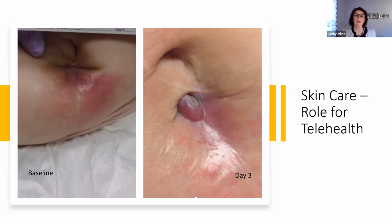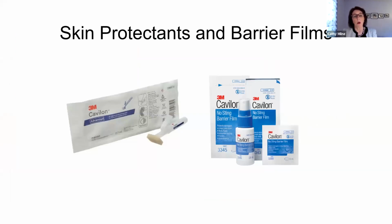So essentially, this was just managed with ABDs at the patient's request. And remember, you can talk to them until you're blue in the face, but when your patient has decided how they want to manage their care, you really have to support them. So all we did essentially is use the Cavilon Advanced to keep the skin intact. And she was able to change her own ABD pads, and she did it 6, 7, 8, 10 times a day sometimes, because the minute there was a little smidge of drainage on there, she would go ahead and change it.